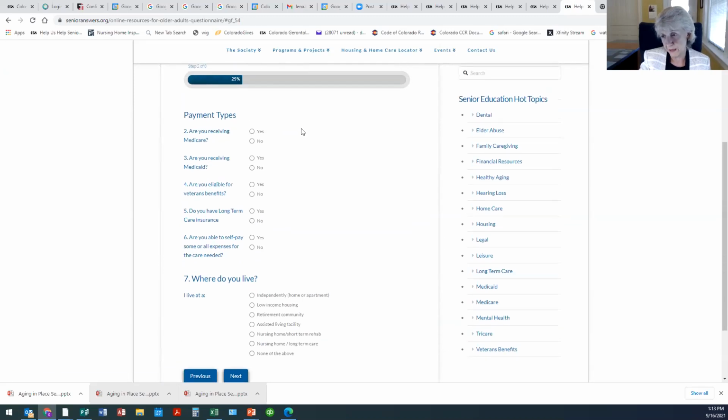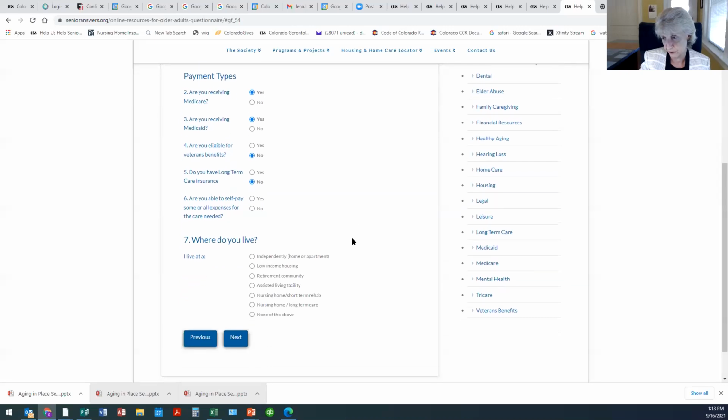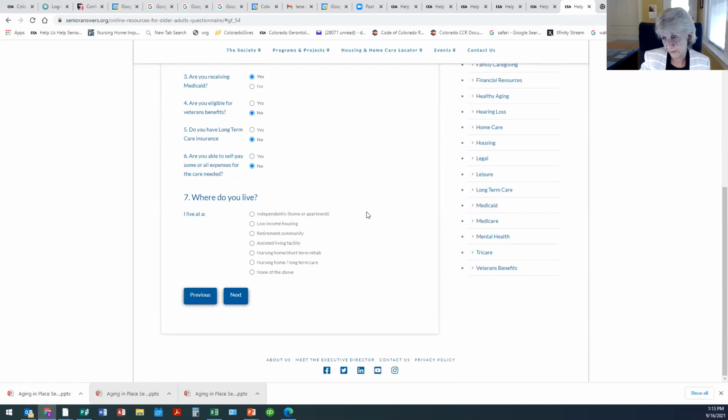This next section then looks at payment types. Are you receiving Medicare? Yes, she gets Medicaid. She's not eligible for veterans benefits. She's not eligible for long-term care insurance, and she's not able to pay anything. Currently, she lives in low-income housing.